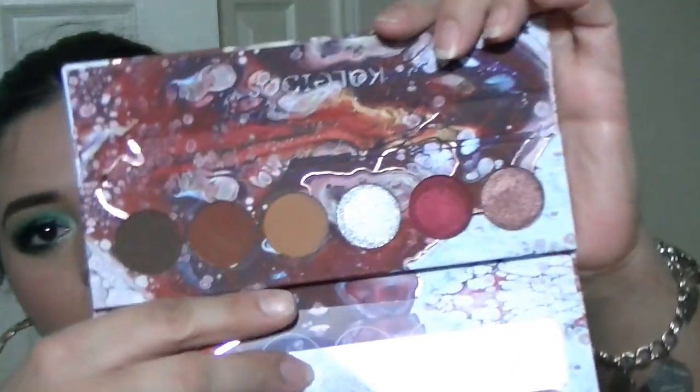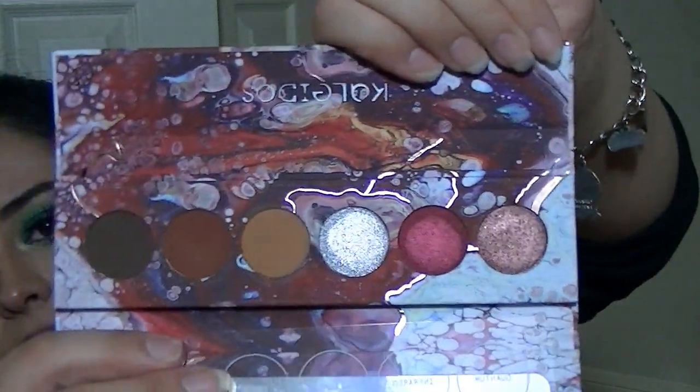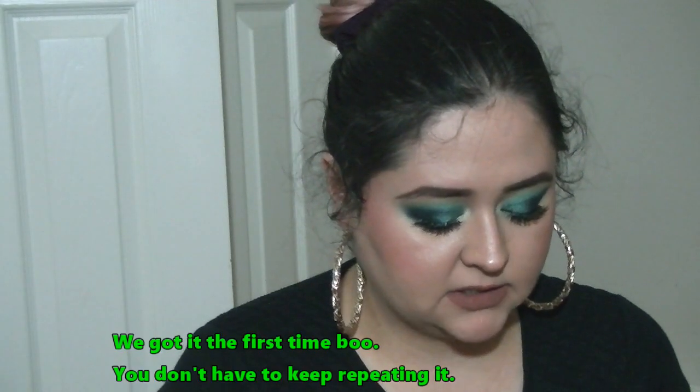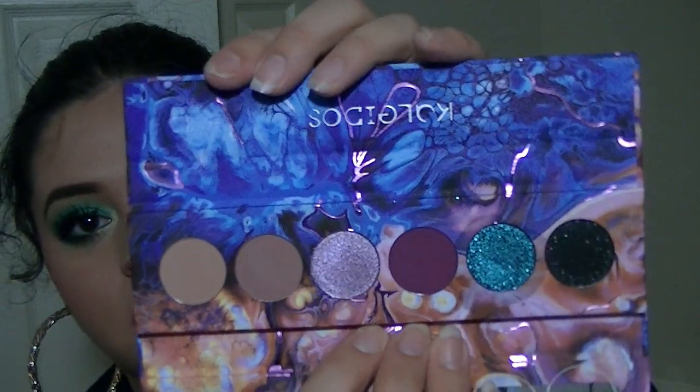This is the Cyber Bronze. Gorgeous neutral palette. I love this bad boy right here. Like, oh, I love it. Like I said, all of these are staying. We have on hand the Futurism 3 Astro Pink. This is what this bad boy looks like. I love this palette. I love all of these.